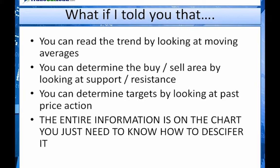You can determine by technical analysis where you need to buy or where you need to sell or where you need to look for these key levels, your entry areas, where you place your stop, where you place your target. You can actually determine targets by looking at past price action. You can determine perfect entries. I'm going to show you an example for that.